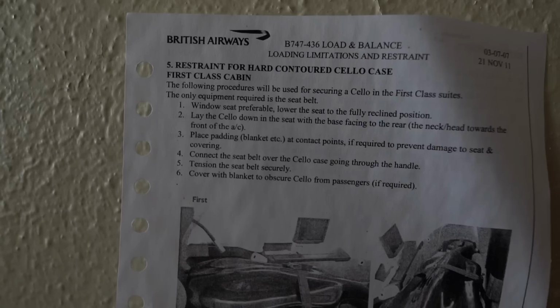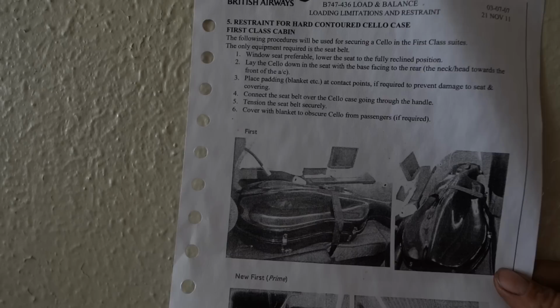So here are all kinds of booklets with instructions. This one is funny. Like every single case is documented. And in this case, a restraint for a hard contoured cello case, first class cabin.